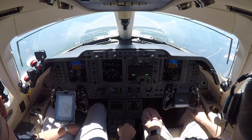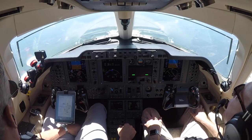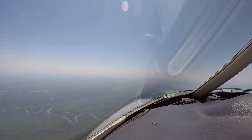Savannah Approach, good afternoon, Astro 63 Whiskey Delta, 11,700, descending 11,000 with Romeo. Astro 63 Whiskey Delta, Savannah Approach, good afternoon. Fly present heading, vector for the visual approach, runway 19, descend and maintain 9,000. Okay, 9,000, present heading, expect vectors for runway 19, 63 Whiskey Delta. Sun Country 208, turn right direct to Smalls. Right direct Smalls, Sun Country 208.